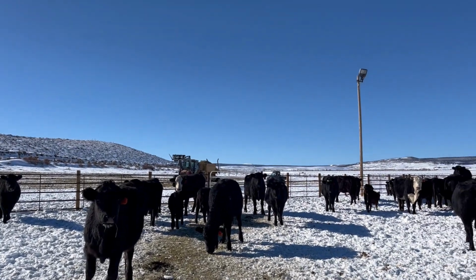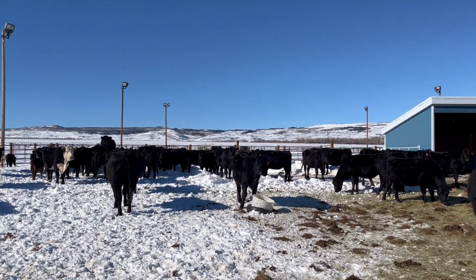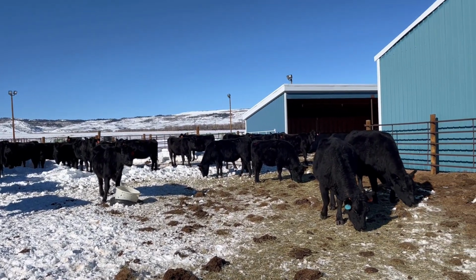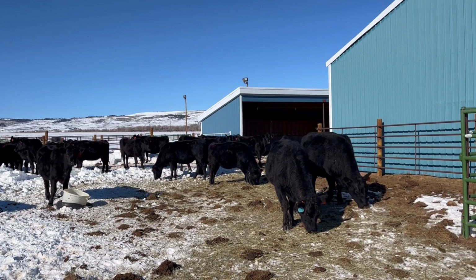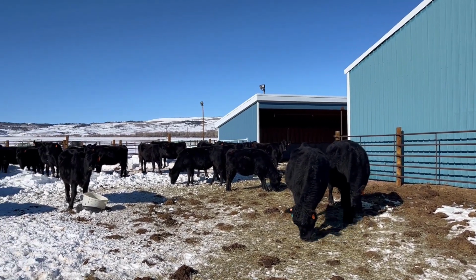This is the group that the vet is calling bred. So they will go back out in the field and then they will have their babies starting April 15th.